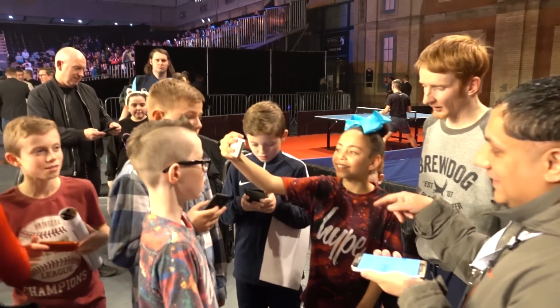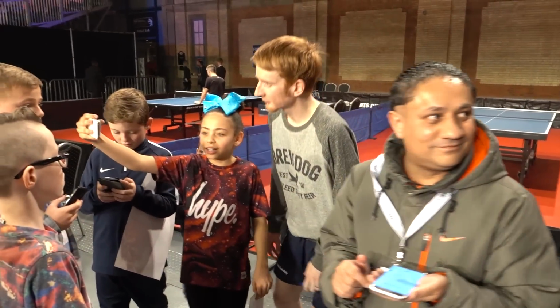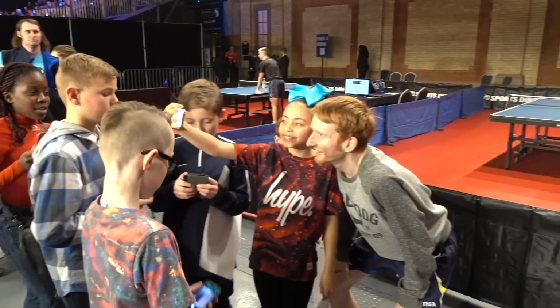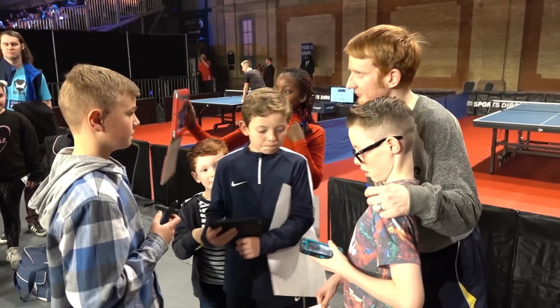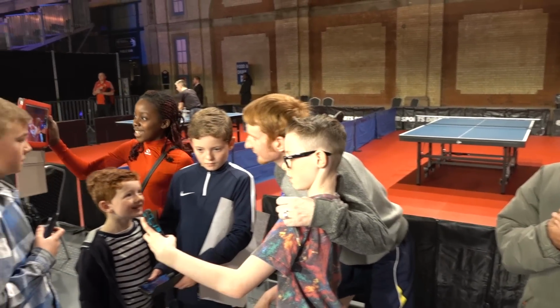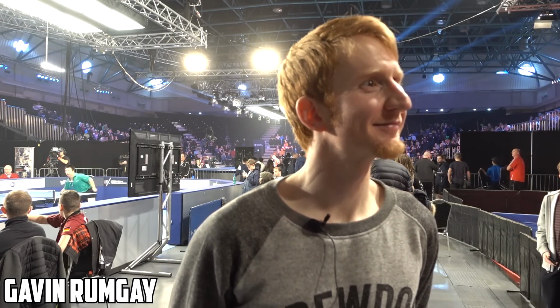All these fans here for Rumgay, loving it. Selfies, inspiring a generation, whether that's ping pong or table tennis. That's what it's all about. Quite inspiring, all these kids signing one of your autograph pictures. And that's what you hope it's going to be like all the time.